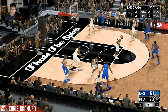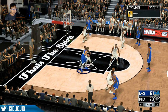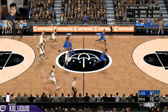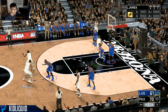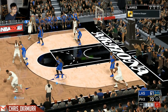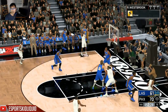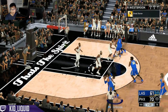Walton kicks to McGrady. Back to Walton. The 8-footer. He doesn't hit that one. Nice D from Durant. Durant with the steal. Outside, George. The dish to Durant. 6 to shoot. There's the pick. Puts up a 3. Kicks it out to Allen. Fires for 3. The rebound by Walton. And they had some botched coverage that turned into no coverage.